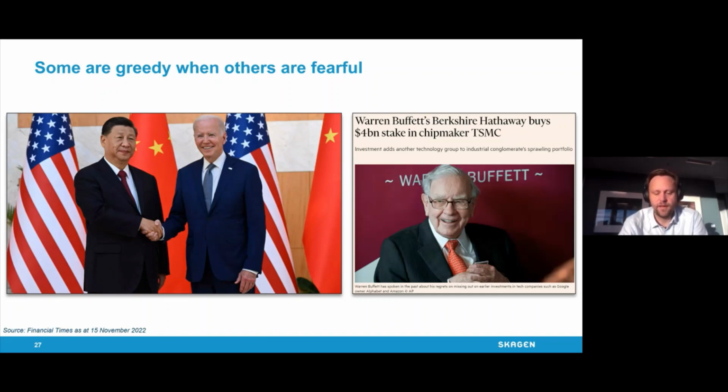Now, we are not for following other investors for the sake of it, but we do note that one of the most famous and successful contrarian value investors of all time, who popularized the phrase "to be greedy when others are fearful," has placed a relatively big bet on the Taiwanese semiconductor company TSMC. Perhaps he is also looking at the risk reward in terms of being able to pick up attractively positioned companies at a time of non-company specific stress points.